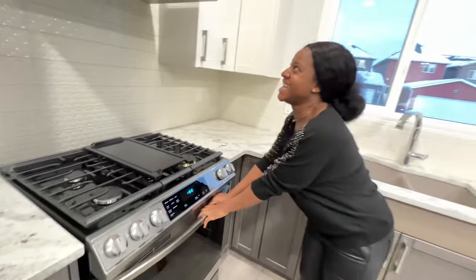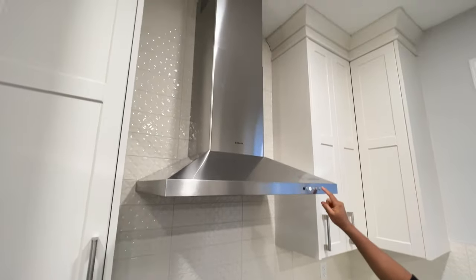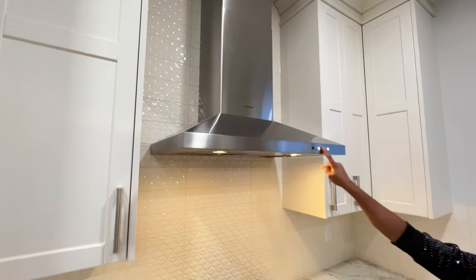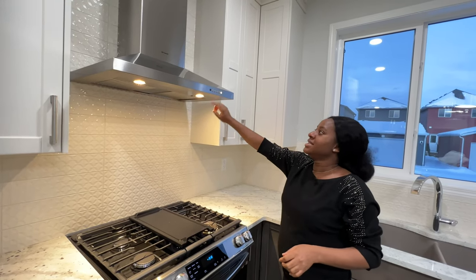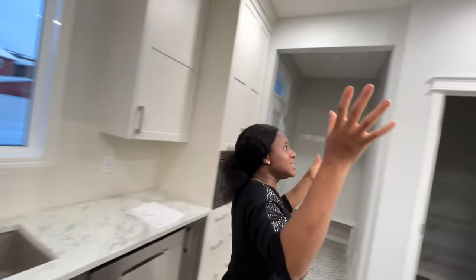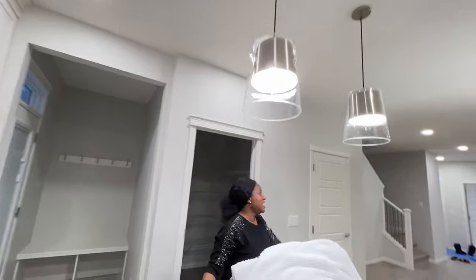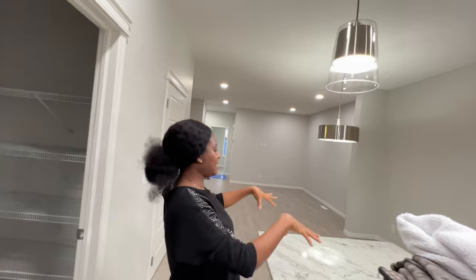So I'm super excited. We have this obviously to just suck out the air from the place and make your house smell good even though you're cooking. Take out all that, which is awesome. I love that this is here. See, lighting is everything. The amount of lights in this place, guys, you don't even need to add any extra lights. Just imagine this beauty down here. I love that light in the dining area. As soon as you put your dining table, it's going to be directly on your food, which is awesome.